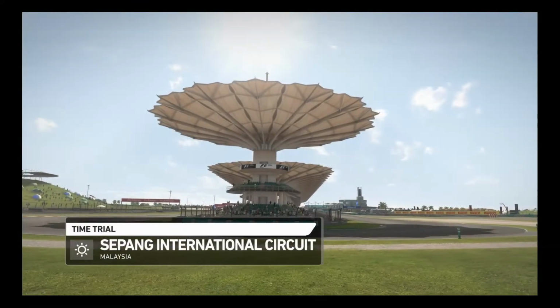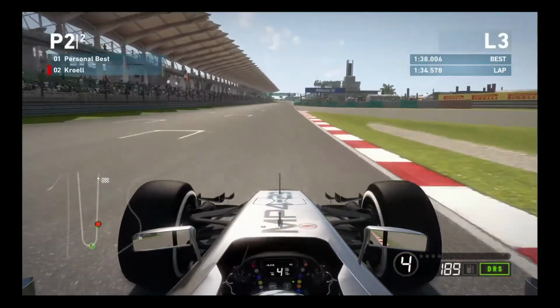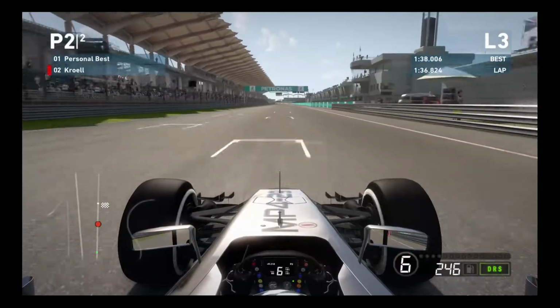And for those of you unfamiliar with this series, what I'm doing is I'm taking the top 5 cars in the F1 2014 game and putting them to the test with a similar setup at a given track. And in this case, this will be the Sepang track in Malaysia.